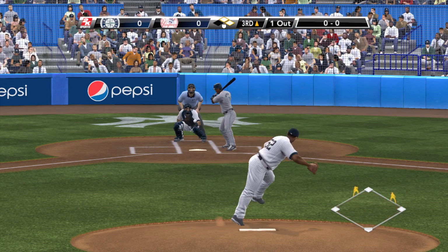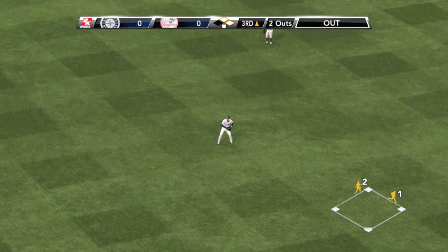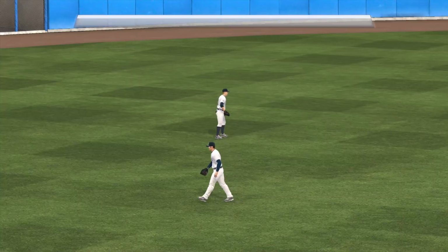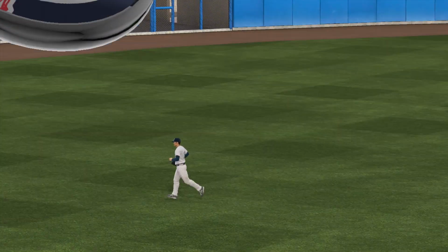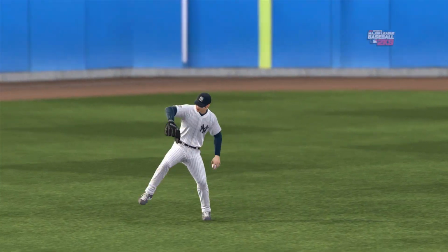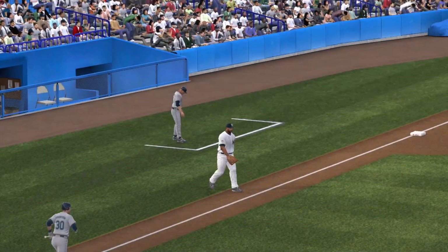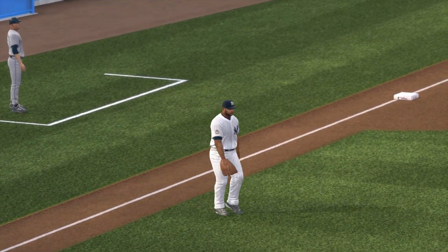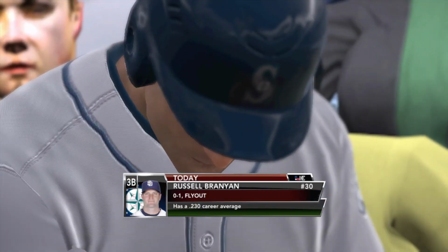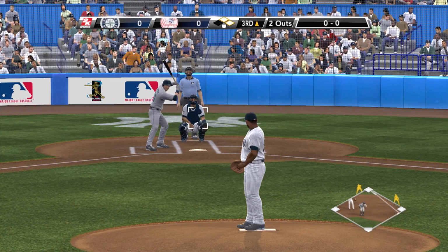And here's the first one. Hit in the air to left center. Oh, Damon makes a great catch. Shows some outstanding speed just to catch up with this thing. Well, this is an all or nothing effort right here. If he doesn't get it, it's extra bases. Nice play. Branyan is the batter. 0 for 1 thus far. 2 down. Runners at first and second.